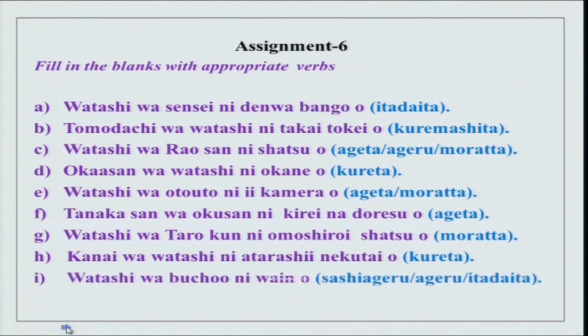And kanai. Watashi wa buchou ni wine o sashiageru. Ageru, itadaku. So, it can be any of these. Buchou is obviously higher in rank. So, sashiageru. If you are informal, ageru. And itadaku, of course, you are receiving from buchou. Then you have to say itadaku. Informal, morau.